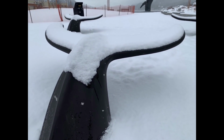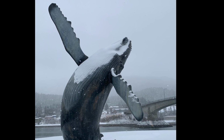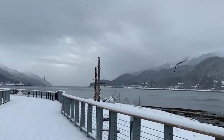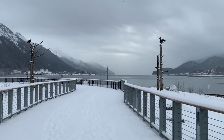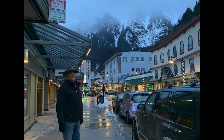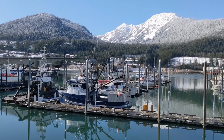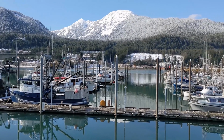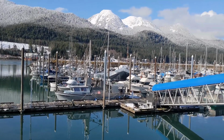We took a little bit of time to get out and walk around and enjoy the scenery and the town. While we were in Juneau, we experienced 3 of these amazing sunny days. It is absolutely beautiful when the sun comes out.